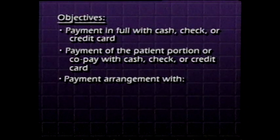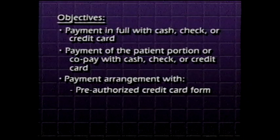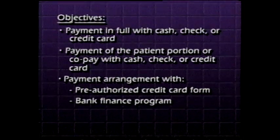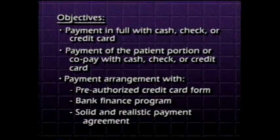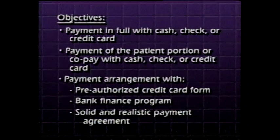Payment arrangement with pre-authorized credit card form for balances not paid by insurance. Bank finance program for larger balances. Solid and realistic payment agreement with supervisor's approval. The objectives are listed in order of preference. Keep in mind that we would prefer payment today. Other options are accommodations to help with real needs.